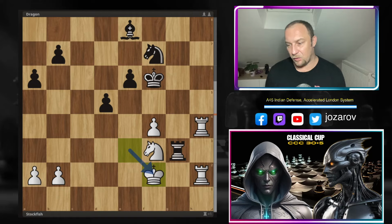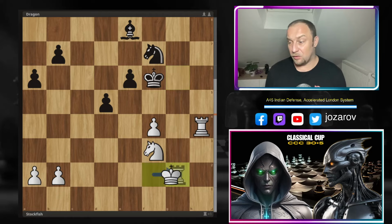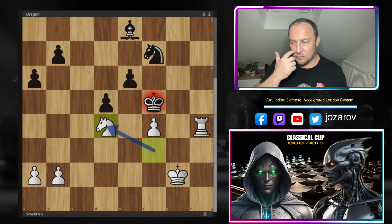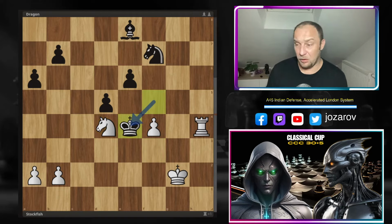Dragon attacks now the 3rd rank, counter attack here by the fish, and again a retreat by the Dragon chess engine. Stockfish is forcing now the trades of rooks, and now after king to f5, now a good move, knight to d4, and this move I think liberates a little bit white here. With this move, Stockfish has now better chances in the game, because the issue is you cannot play king to e4.